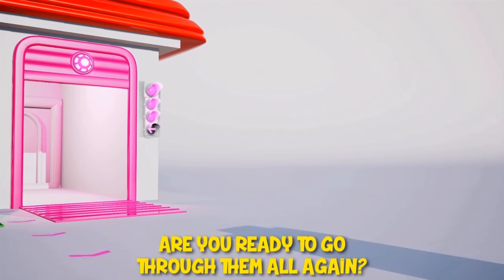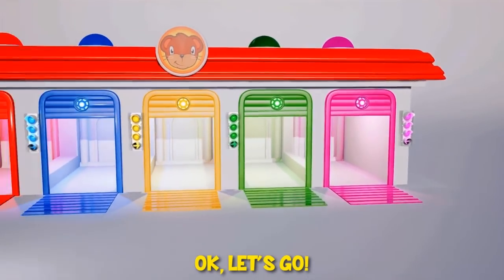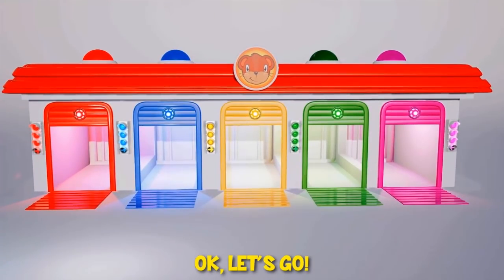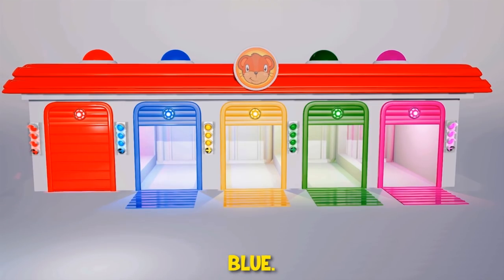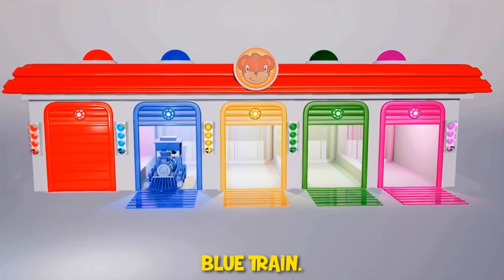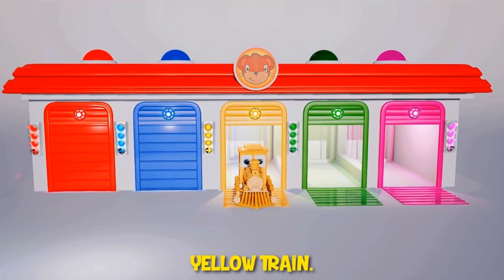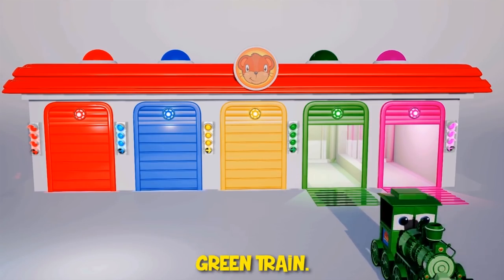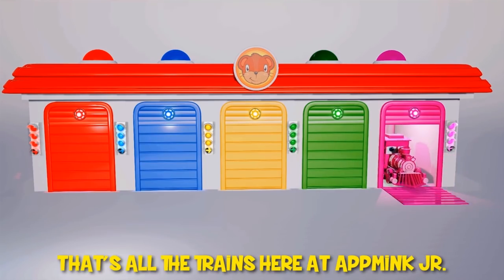Are you ready to go through them all again? Okay, let's go. Red. Red train. Blue. Blue train. Yellow. Yellow train. Green. Green train. Pink. Pink train. That's all the trains here at appMink Jr.